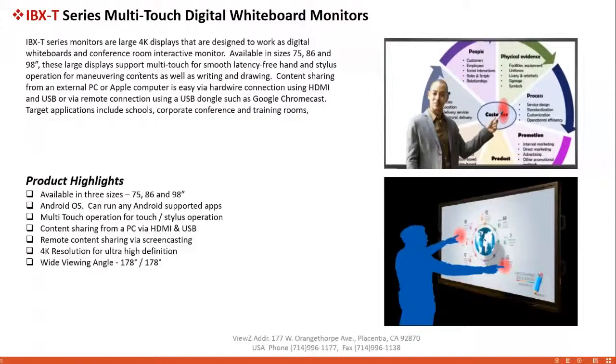You can also use a stylus, which is basically a pen, to write with and things like that, for maneuvering contents as well as writing and drawing. Content sharing from an external PC or Apple computer is easy via hardware connection using HDMI or USB, or via remote connection using a USB dongle, such as Google Chromecast.